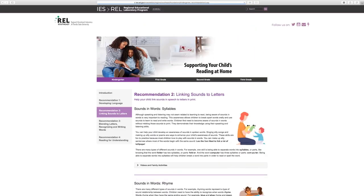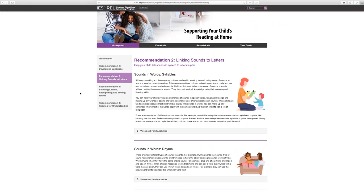Recommendation two is linking sounds to letters. And this is all about helping your child link sounds in speech to letters in print. So in kindergarten, there are a lot of activities for children to listen to parts of words and individual sounds in words of spoken language. So they're not reading, but they're listening to the sounds in language. So many of the activities that we have here won't include the print.